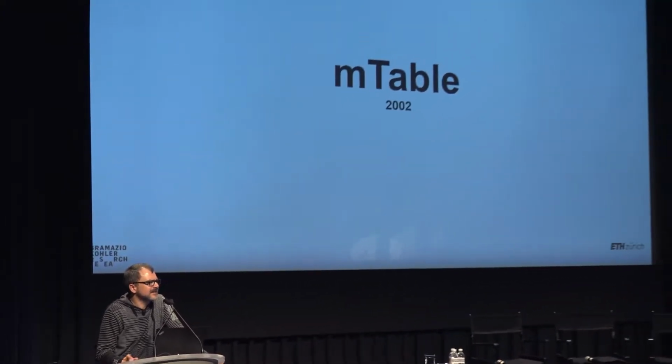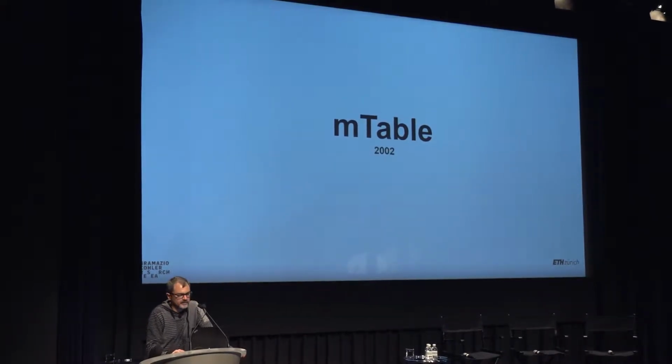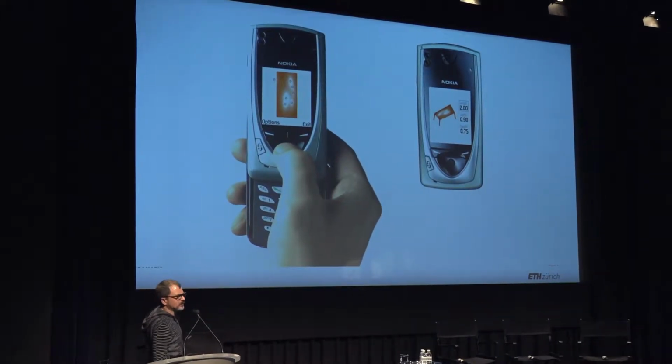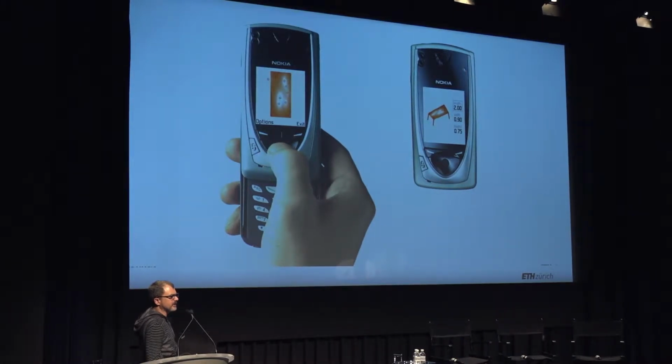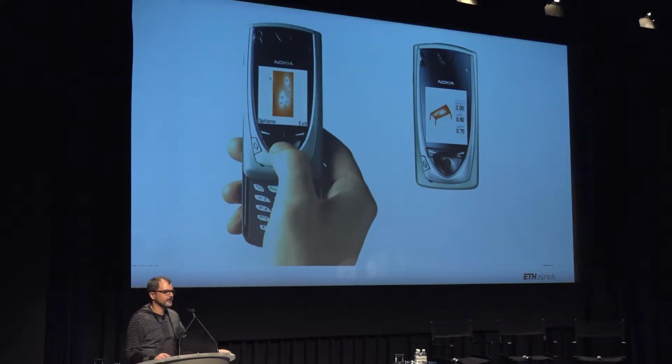And in order to illustrate this in a very literal way, I would like to show you a very old project. This probably was one of the first installations we did in the architectural office, 2002. It was a research project outside of academia called M-Table, for mobile table. It was a table series that could be designed by the client, directly by the client, by using a mobile phone. This phone, they're pretty old by now.